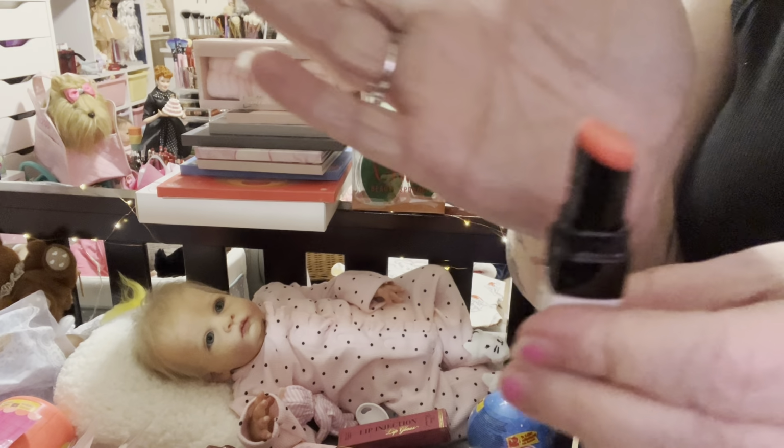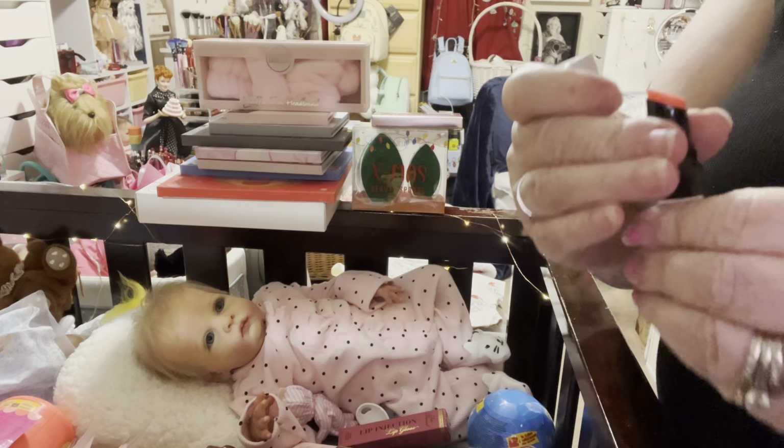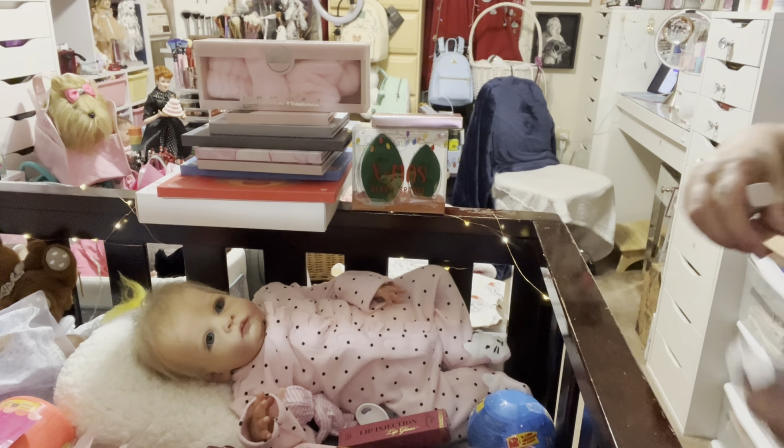Next, I'll get some lipsticks. Because these are like lip tints. And I didn't get any pink ones. Usually I get pink ones. I don't know what happened.